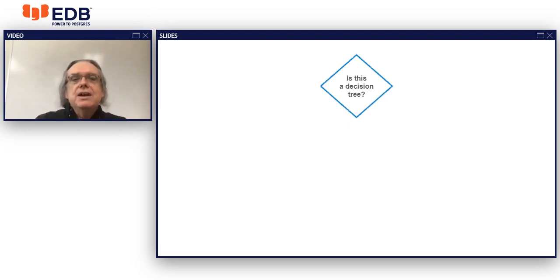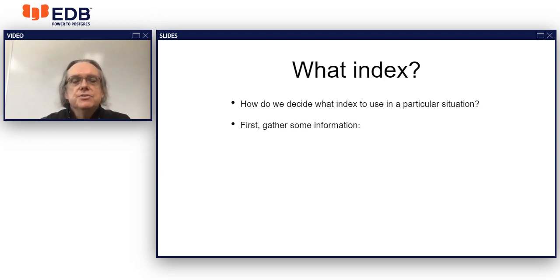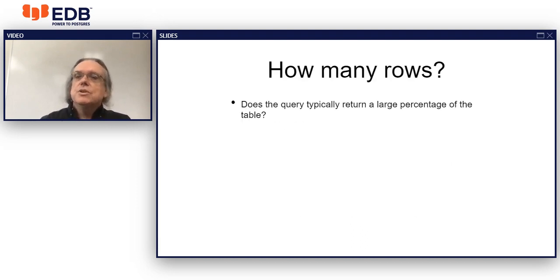Okay, so let's talk about how you decide whether or not to use an index and which type you use. And so we have a decision tree. What index? How do we decide what index to use in a particular situation? The first thing we need to do is gather some information: typical queries on the table, the columns and data types and operators that are being queried, including those in joins because indexes can help joins, and how many rows these queries typically return.